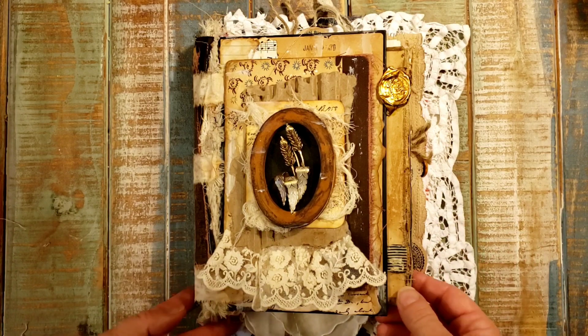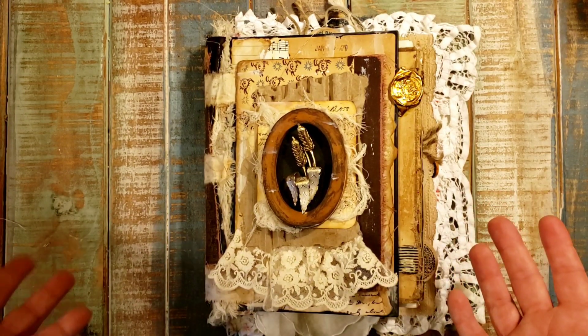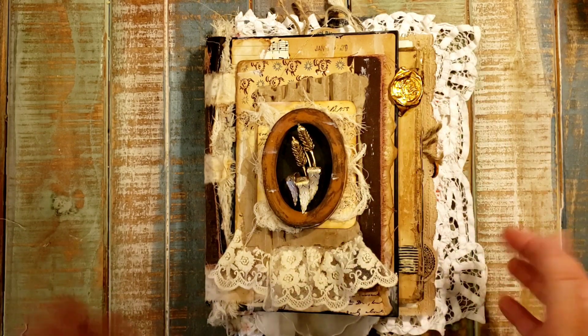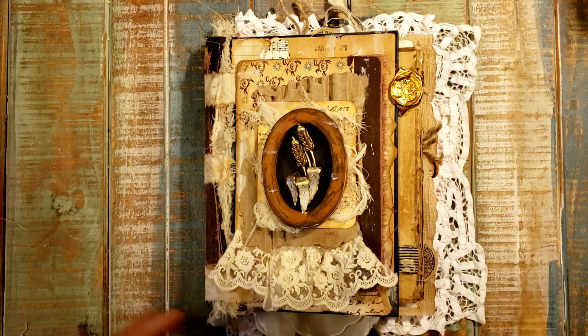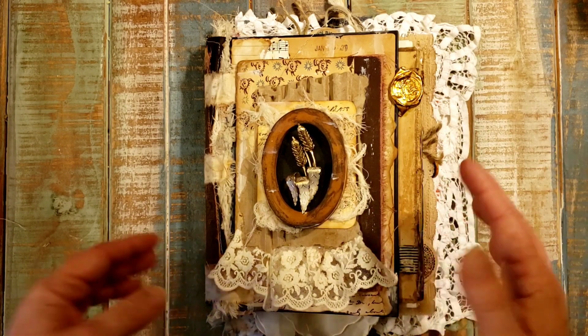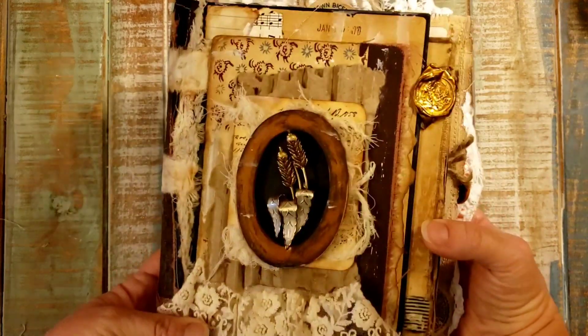It's just a random, I call it an art journal. It's kind of a random journal though, with just different themes in it. I guess you would say I've layered it. I love layering. And basically the outside of the journal, as you can see, is very layered.